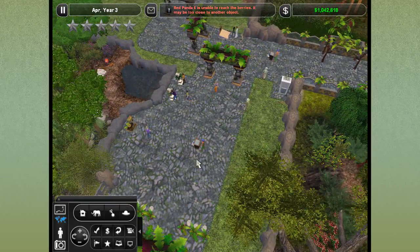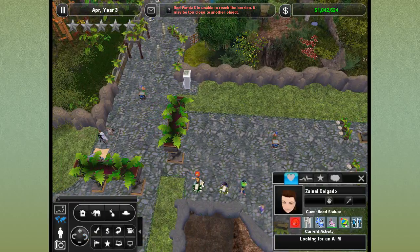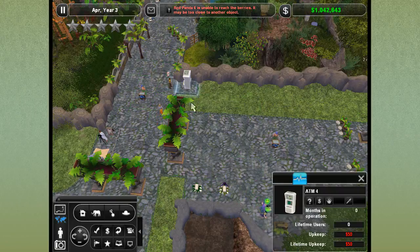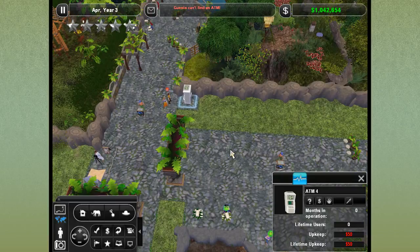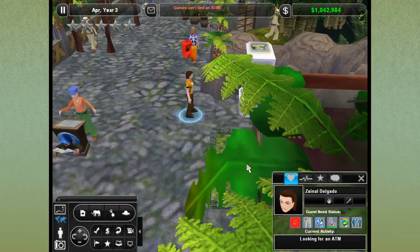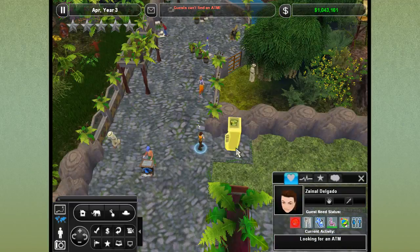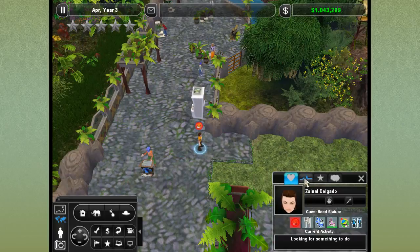You know what I want to put over here is actually, let's see, because people are really unhappy over here. Looking for an ATM. Oh my gosh. You know what? People want to find an ATM like right here. Oh, Freya just gave birth. Yes. I'm so happy. There's an ATM right here. Can you not see it? Really? It's right in front of you. Okay, hang on. All right, let's try this. What if I put it right there? Do you see the ATM now?